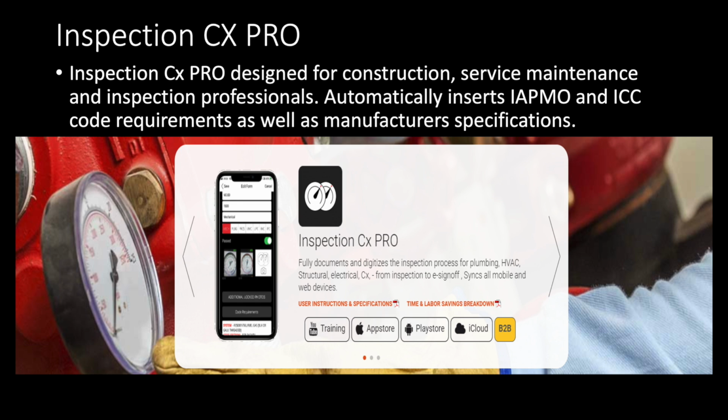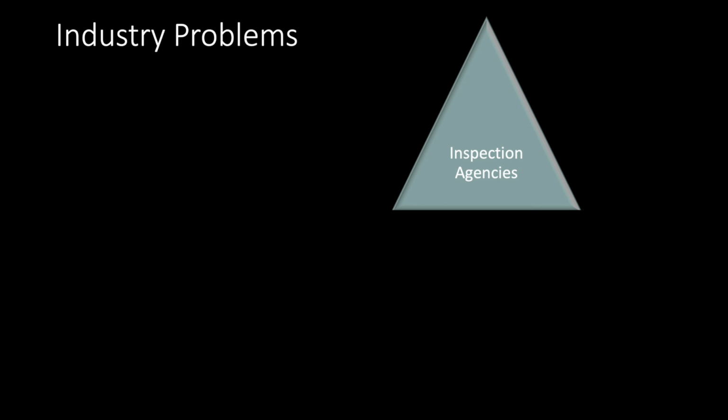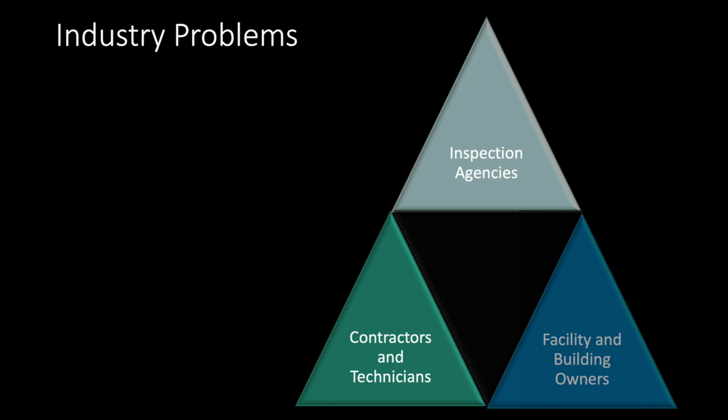We also have a reporting app for RFIs and invoicing, a backflow prevention program, and an app built around landscaping and snow removal for our facilities customers. Our primary customers are currently inspection agencies at the top contractors, along with technicians and building owners.